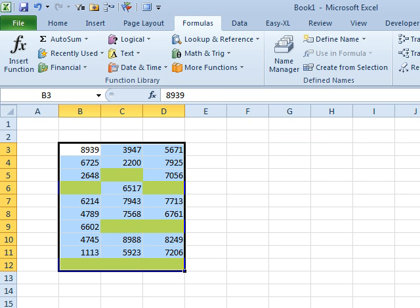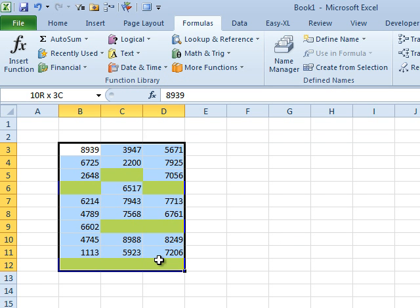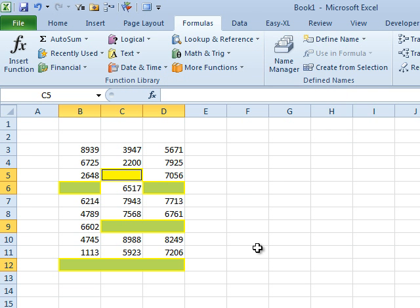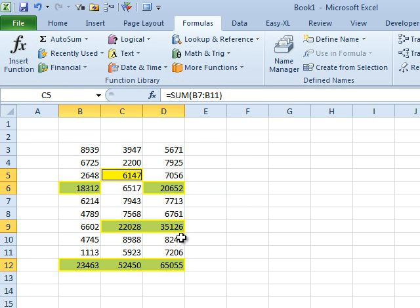Next worksheet. This is a trick from Bob Umlas. If we want to total all of the blank cells, check this out. We choose everything, Ctrl+G for Go To, click Special, click Blanks. Okay, now we've selected those blank cells, hit the AutoSum or Alt+=, and it puts totals in everywhere. Very cool way to go.